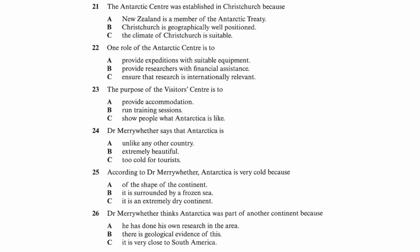Now listen carefully and answer questions 21 to 26. We're pleased to welcome Dr. Martin Merriweather of the Antarctic Centre in Christchurch, New Zealand, who has come along to talk to us today about the role of the centre and the Antarctic Treaty. Now, my first question is about the choice of location for the centre. Why Christchurch? Was it because of the climate?